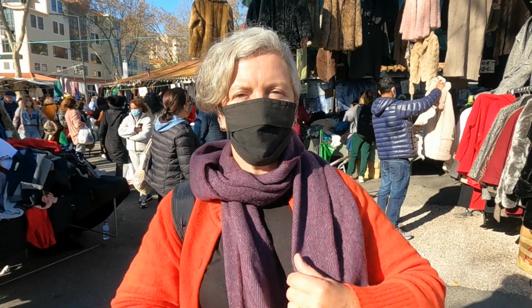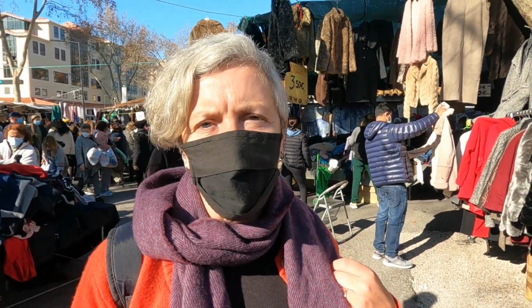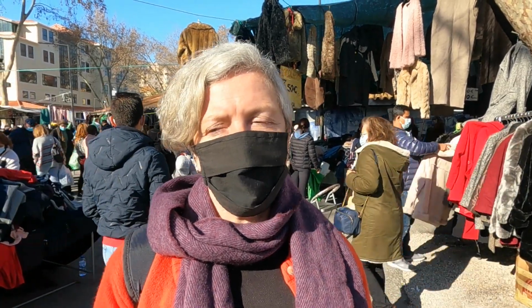Excellent. So there's some good value items to be found at the Gypsy Market. Excellent bargains. So many stalls with clothes for €1 each. So it's absolutely perfect.